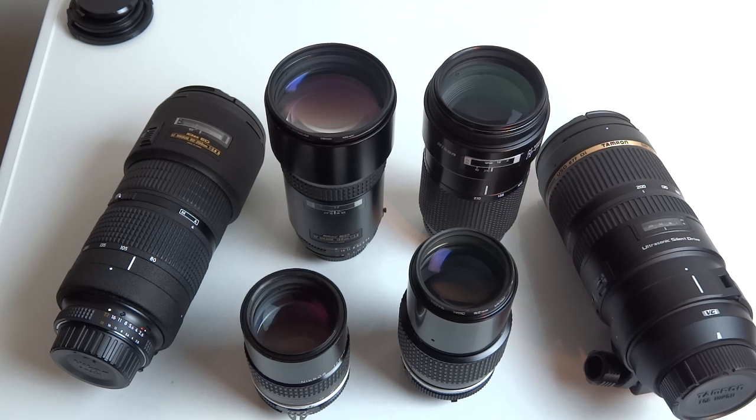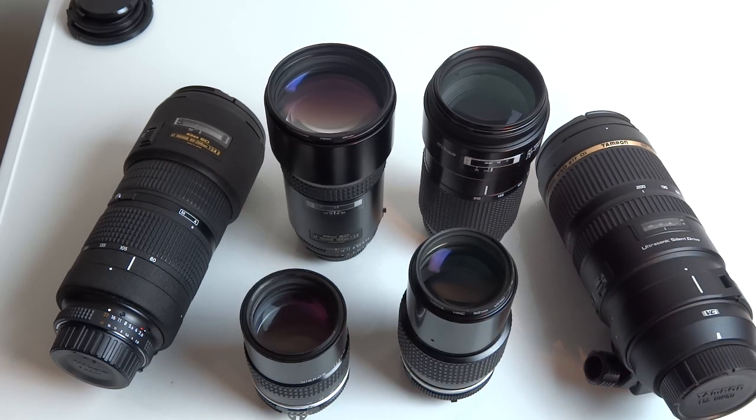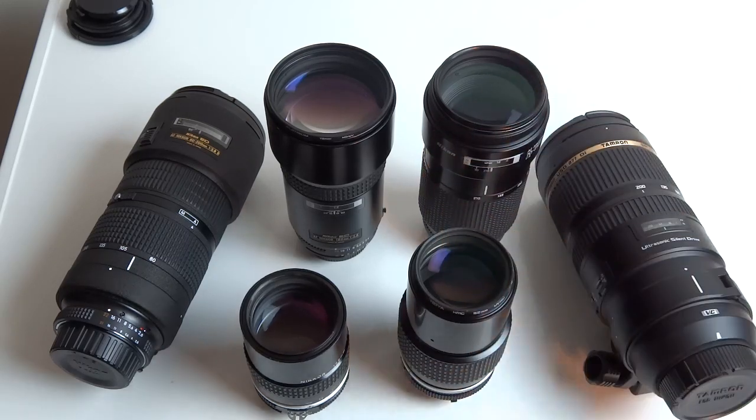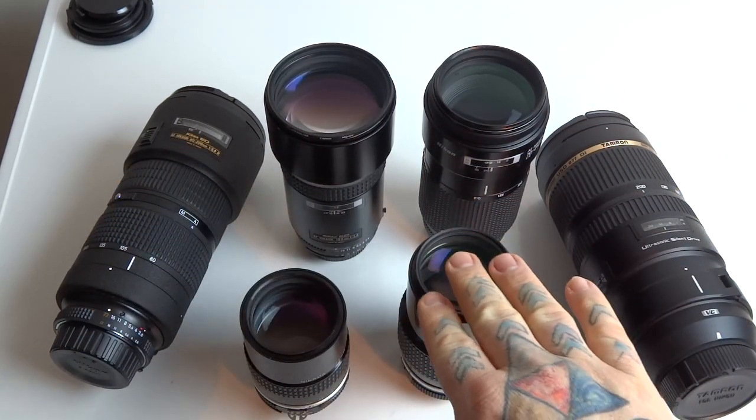What happened? 23 elements. Glass is the Antichrist, okay? Causes diffusion, lack of contrast, depth, color, detail. 16 elements, 23, 5 elements.